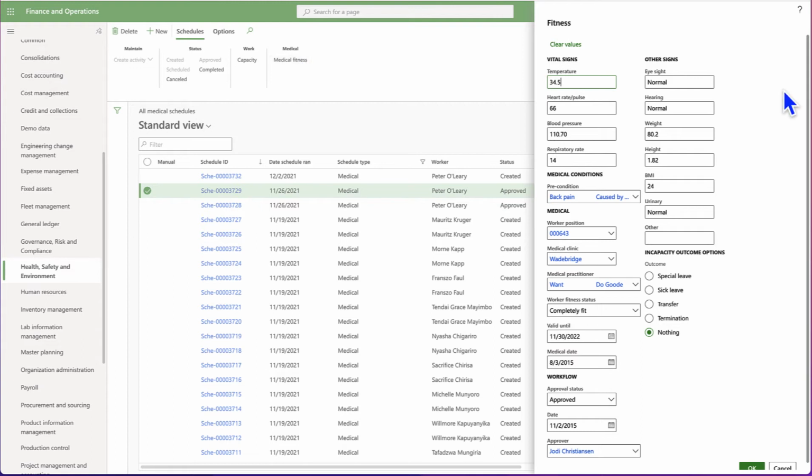We can see a number of fields on this panel. These have been configured for your organization during the project, but would typically include things like temperature, eyesight, heart rate, blood pressure, etc. What we can also see is the clinic where the test was done, who the medical practitioner was. We can also see the assessed fitness status.